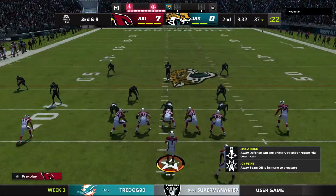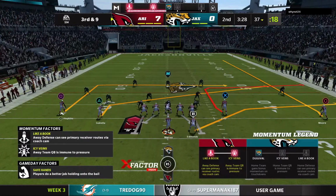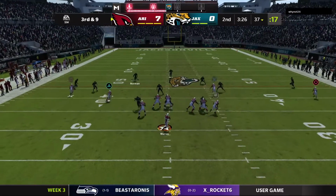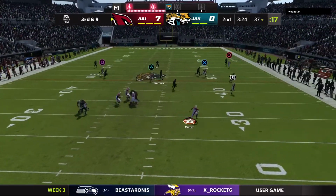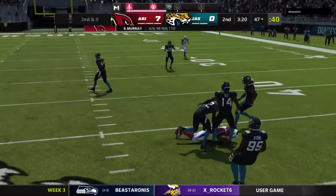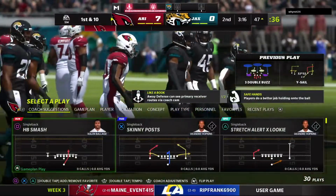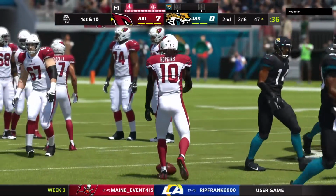And the Jags with 5 in the secondary now on third down. Shotgun now for Murray. Escaping the pressure right. Over the middle, complete. That's Hopkins. And he is going to have a Cardinals first down as they're able to get the third down conversion.